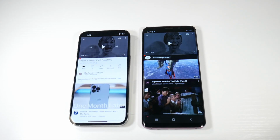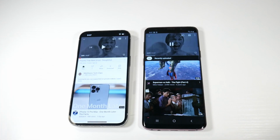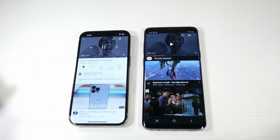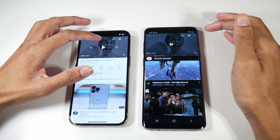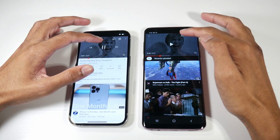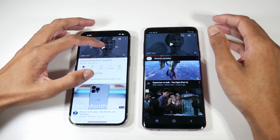Alright, and lastly, for all my speaker fans, we are going to compare the speakers. I do have Dolby Atmos on the S9. Let's go ahead and make sure everything's maxed out. So immediately I can hear that the bass is hitting way harder on the 13 Pro. The S9 Plus is almost equal in volume, it's just not equal when it comes to the bass quality. You get just a much more fuller, thumpier sound on the 13 Pro.